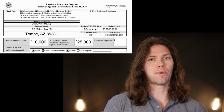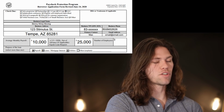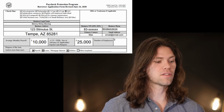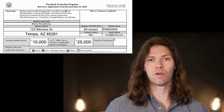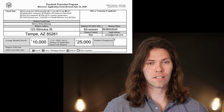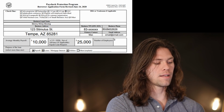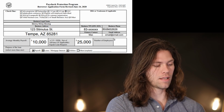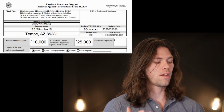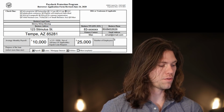Now to the payroll part. The calculation here is a little bit different. It says average monthly payroll. Now, this should say average monthly payroll 2019. So how you're going to get this is take your whole payroll for 2019, and then divide that by 12, put that number in there as the average monthly payroll, and then multiply that by 2.5, and you get your total here. So in this example, we got $25,000. Then you'll add in the number of employees, and in this case, I just wrote 3.